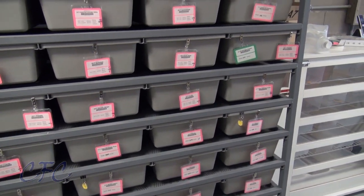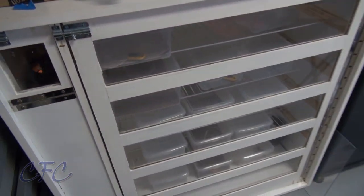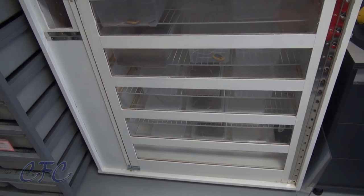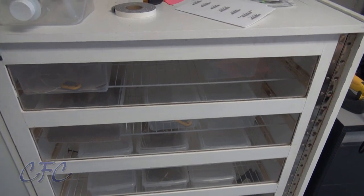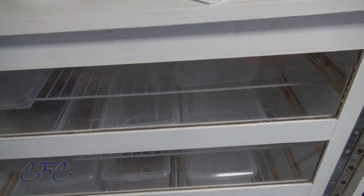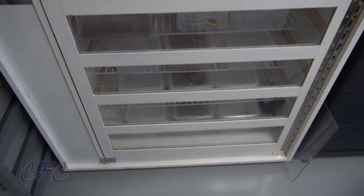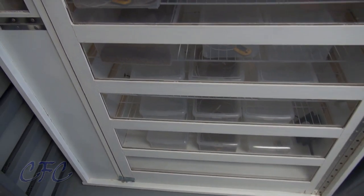But I guess I should mention this. I had previously mentioned about my incubator that I didn't think I was going to be able to use it. I decided to get dirty and disassemble it and replace the shelves. So the shelves now are the wired closet shelves, and I've had this running for a couple weeks now in here, and the temperatures are relatively stable.